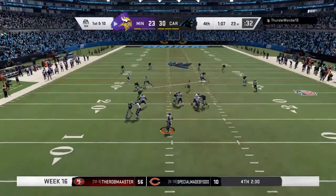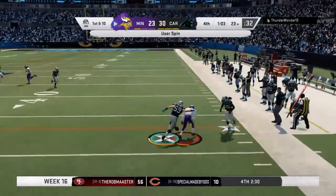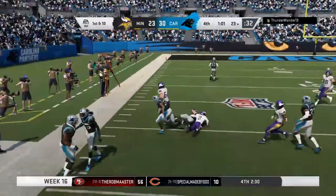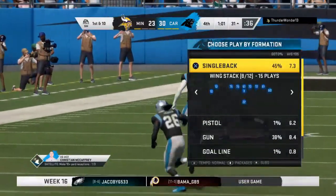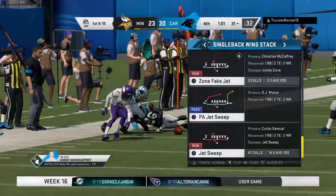He'll look to throw. Going right side here, and that's complete. Now a loose football. The ball comes out, and it's picked up by the Panthers. And his guys are going to take over at the 31-yard line. And they were hoping to get down there, get the score, and get this thing into overtime.